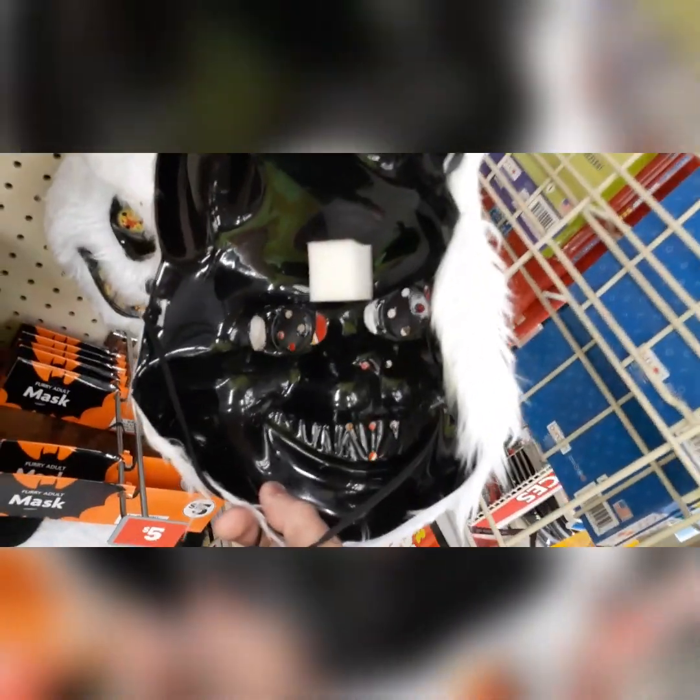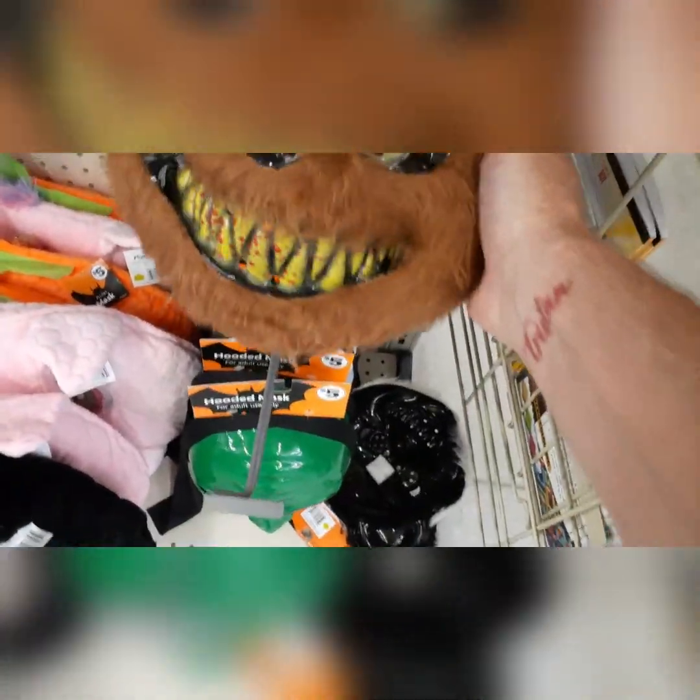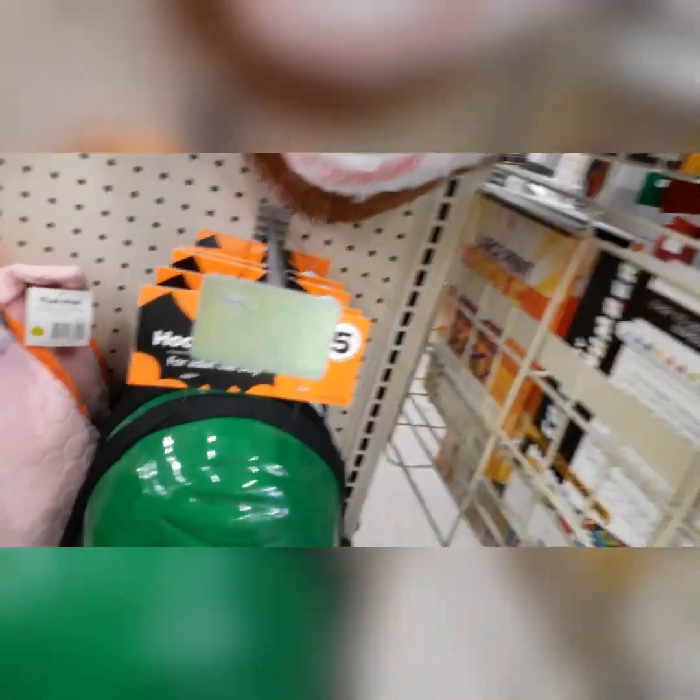It's just a hard plastic shell. That's kind of creepy, like some Five Nights at Freddy's stuff. Looks like they're doing pandas as well. What is this guy? Oh, creepy teddy bears. Alright, creepy teddy bear, hanging back up.